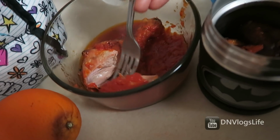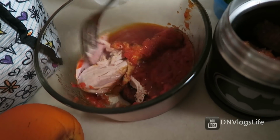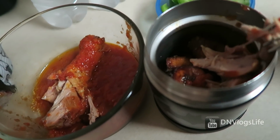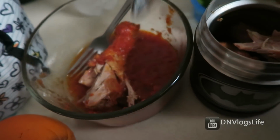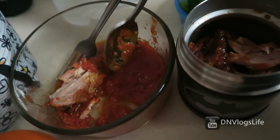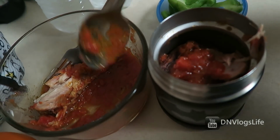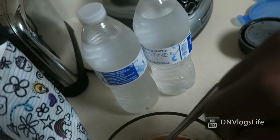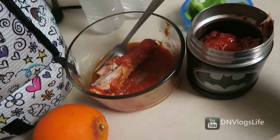So for the chicken, this is just some stewed chicken, so I'm just gonna put a little bit of it in there, because Tolani doesn't eat a lot when it comes to food, but when she likes a particular food, she loves it. So this is one of the foods that she loves. If you want to learn how to make plantain, you can click that link that just popped up. And she has 2 bottles of water. She has 1 for lunch and 1 for athletics. So that's pretty much what the lunch will be like today.